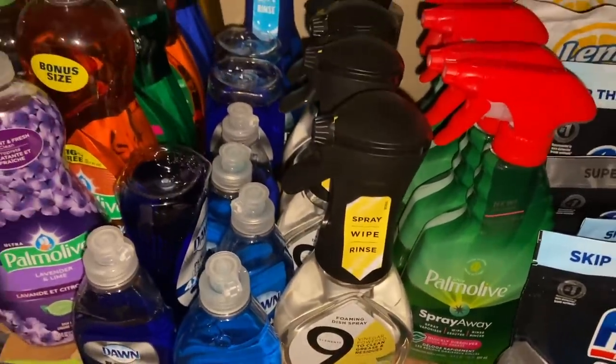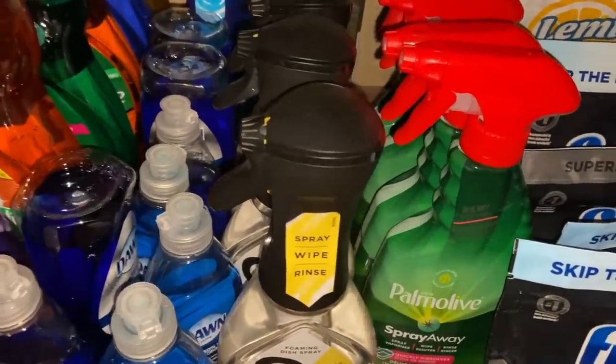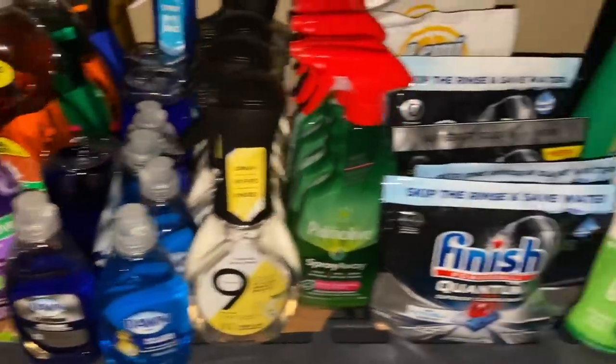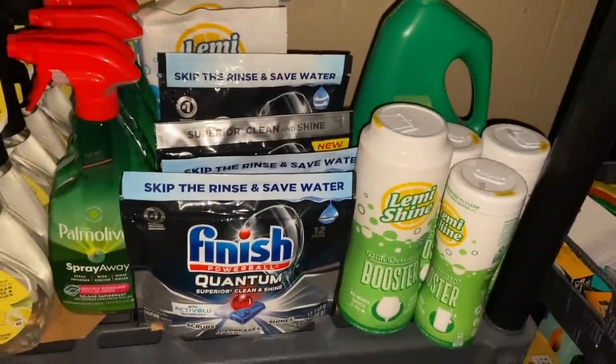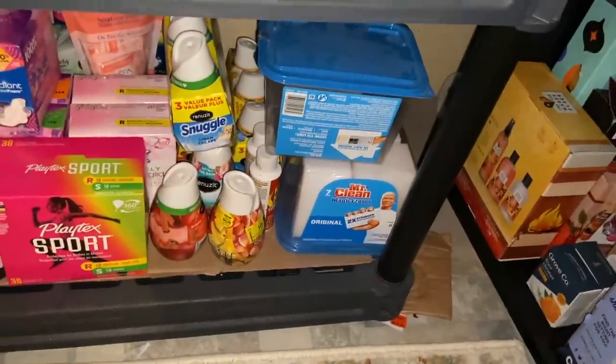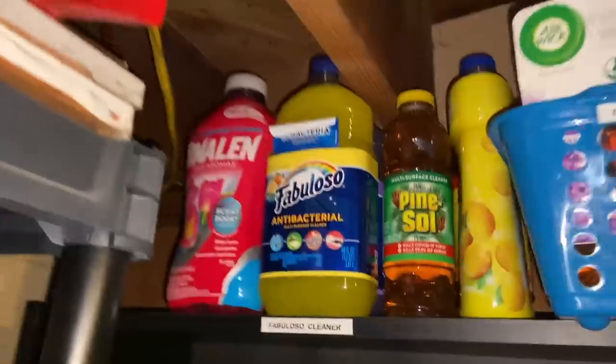Those are quickly becoming my favorite. These were $1.25 at Dollar Tree, which I thought was a pretty good price for the spray dish soap. So I picked that up. I got a ton of dish soap. And then over here, I have the dish pods and dish things. And then I do have some Renewzits and Mr. Clean erasers down there. Okay, and then up here, I keep the cleaning stuff.